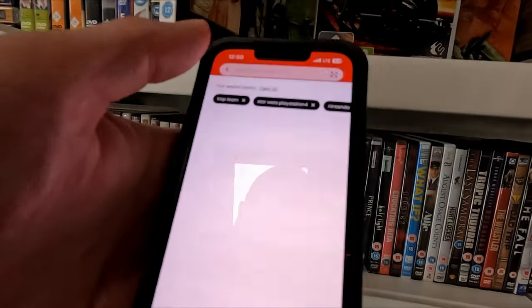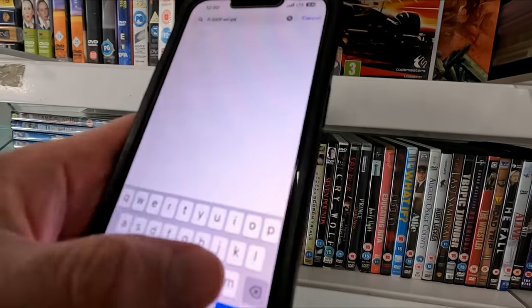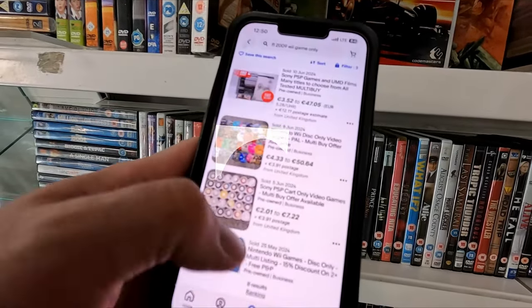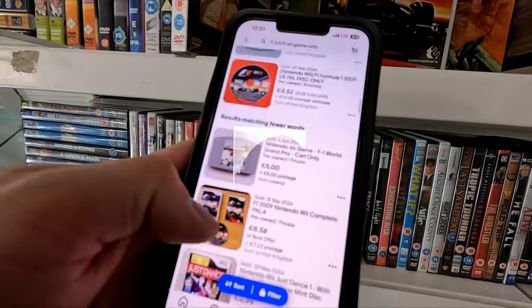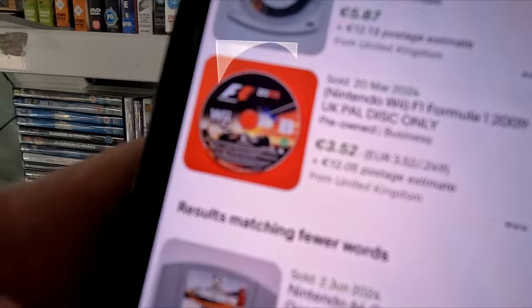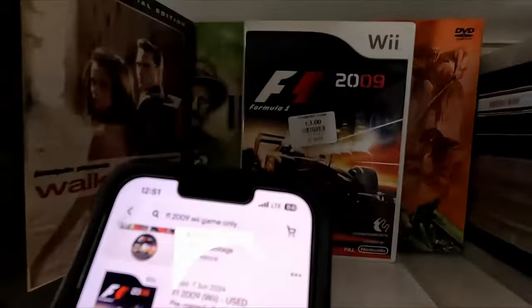Let's wait, the steering wheel. Just going for £3 on eBay. £3.86. It's one we don't have, maybe we'll just grab it.